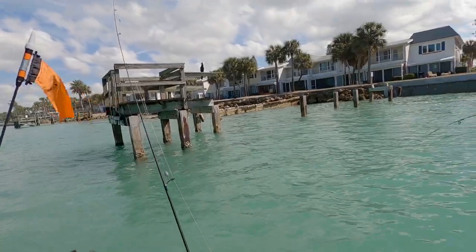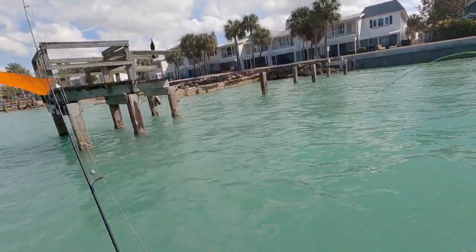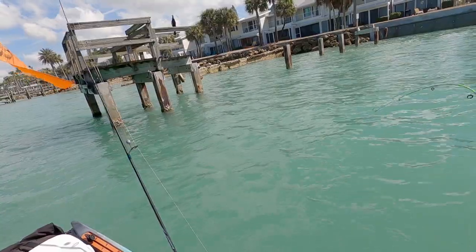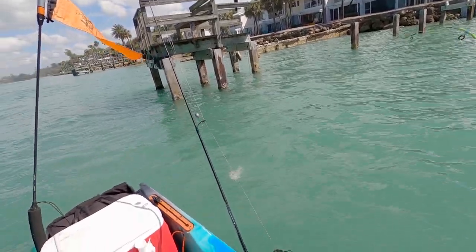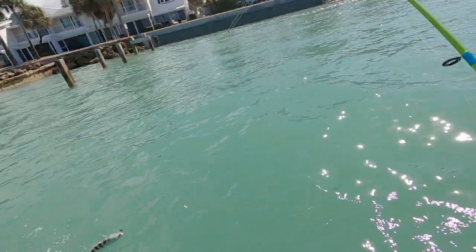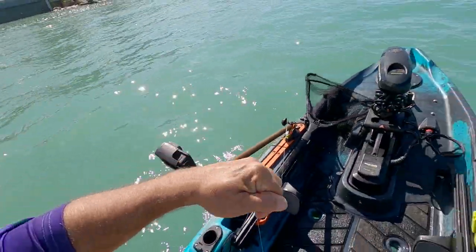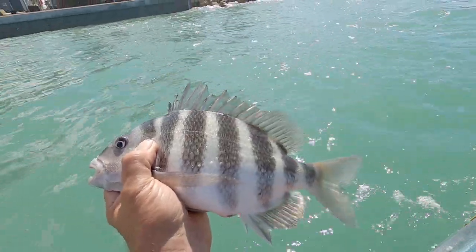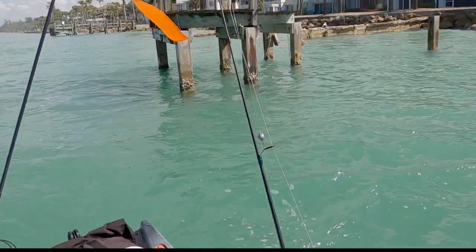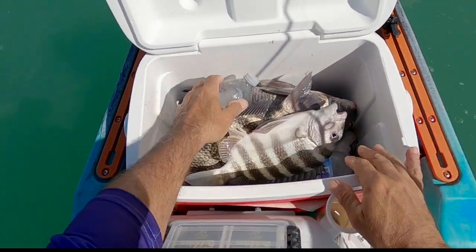That's a fish. There we go. Fish on. That's a good one. We got us a sheepy, boys. We got us a sheep's head. That's what I'm talking about. Get in here, dude. Another keeper sheeper, baby. 12 and a quarter. Man, this current is just flying through here. All right, we're getting a box full of fish again.